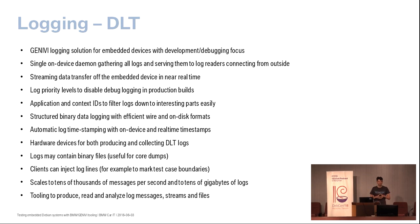You can log not only textual data, but also binary data, because the log messages are defined as a set of variables with types. So you can actually efficiently transfer binary data out of the device. It's timestamped on the device with uptime, and the DLT receiver timestamps when it received every message.